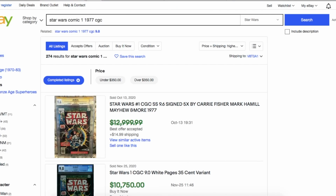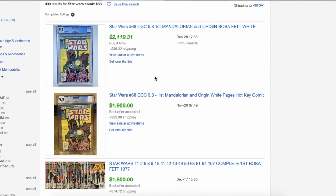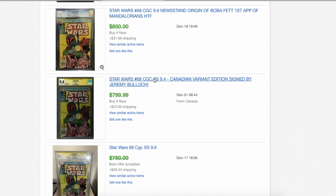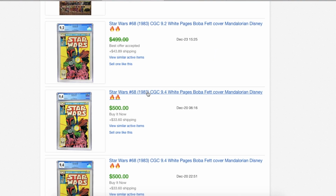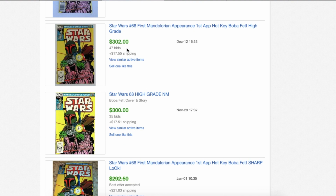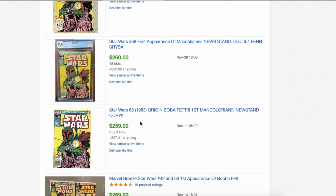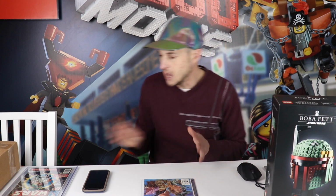So here we are online. Wow, $2,100 for a 9.8. And you can just see here, let's go down to more of what I have. A 9.6 is going for $600, 9.4 for $500. Keep going down here. You can see even bare copies are going for $300, $400, depending on condition. A 9.2, 48 bids, $260. Even an 8.0 went for $200. So you can see that one's going up quite a bit.